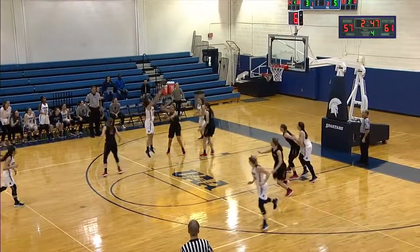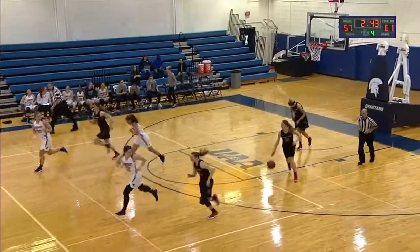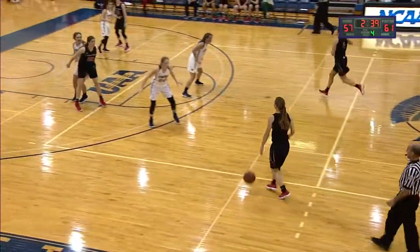Draws the defense. Rollins forces up a shot. Higgins with the rebound. She had a wide open 18-footer, actually dribbled into defense that time. She did.